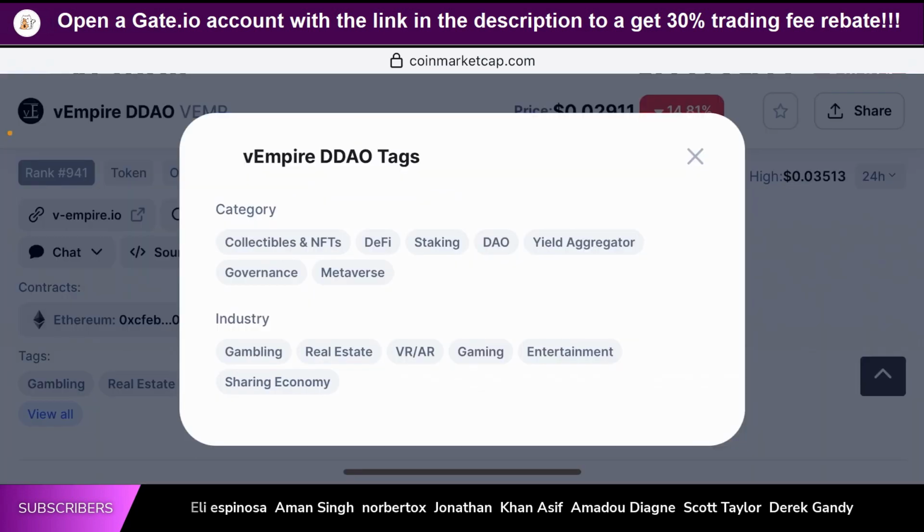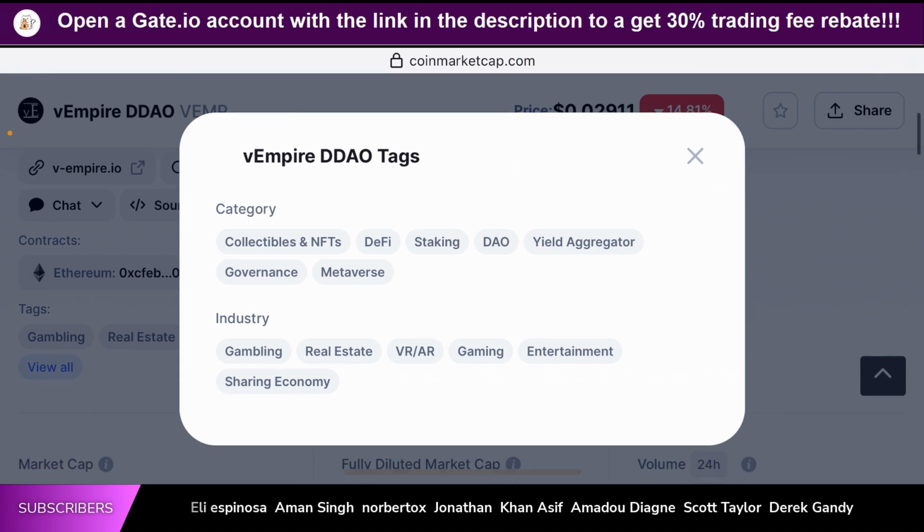And if you click view all, you can also see that they have yield aggregator, DAO, staking, DeFi, gaming and entertainment, as well as sharing economy. So all these are good tags which are going to be more popular in the future because of the metaversal connections that these tags have, and therefore it's good to see that this project is also associated with a lot of metaversal tags.